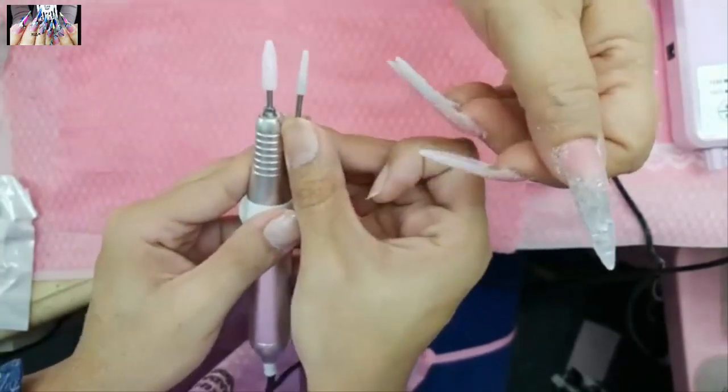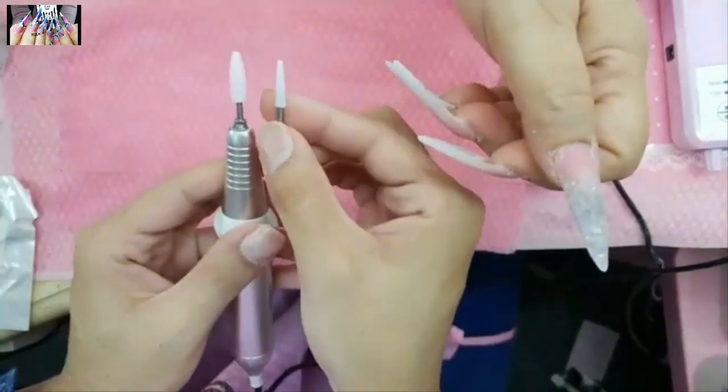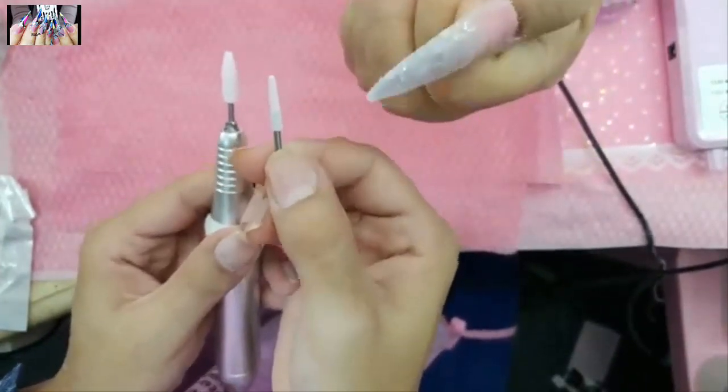So today, to shape the nail, I'm going to use two bits. I'm going to first use my pink rocket bit to take down the bulk. And then I'm going to further refine and perfect the shape using the pink magic wand bit, which is my favorite bit in the whole universe. It has a patent pending on it.